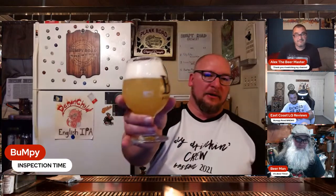So this has a nice white, frothy head. And the color of the beer is that melted lemon lollipop, milky, opaque. Can't see through it. All right. Cheers.